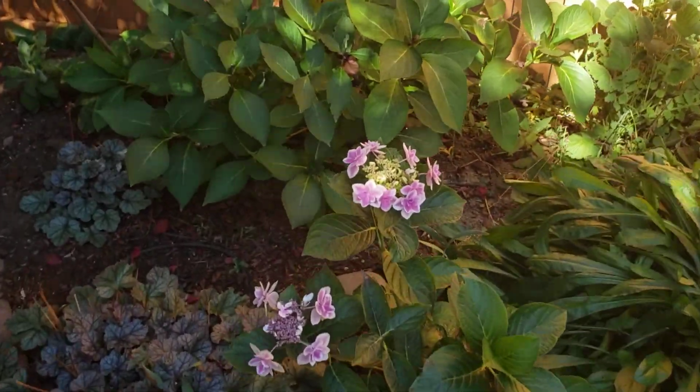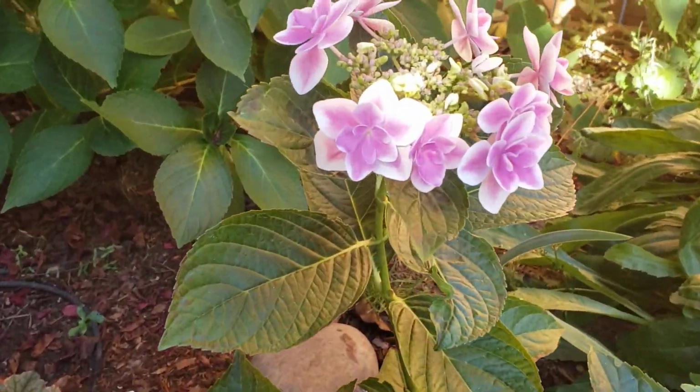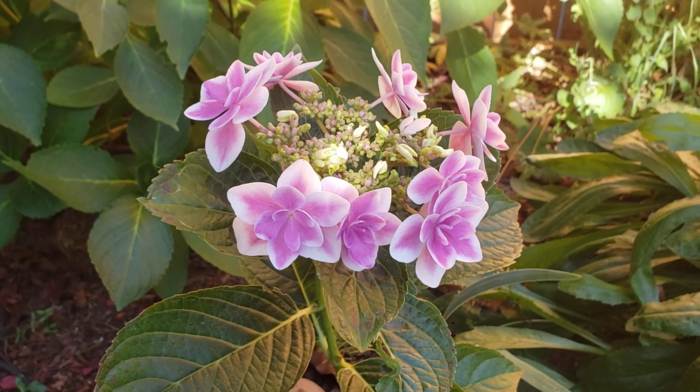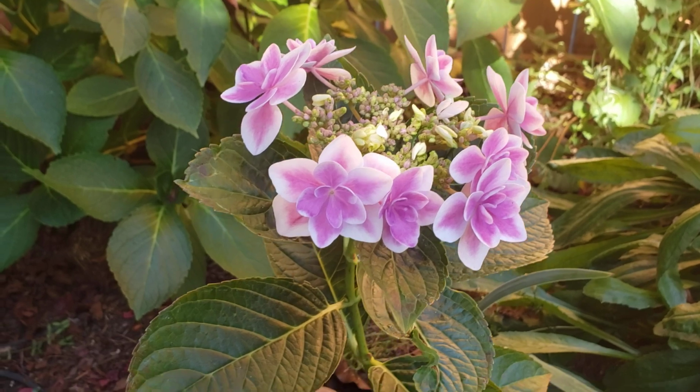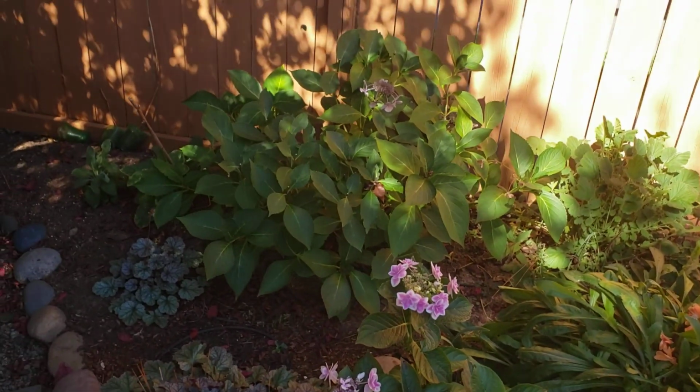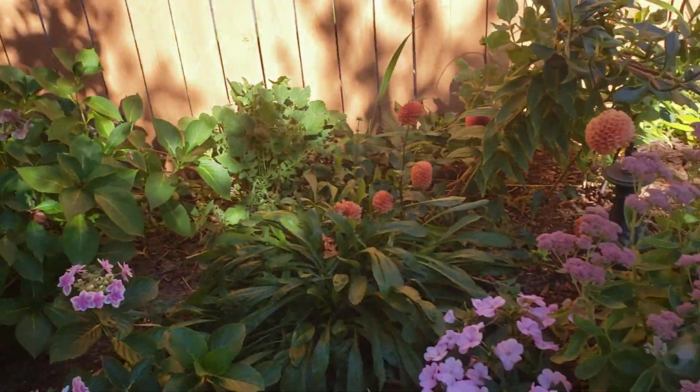And look at what is blooming and gorgeous. This is a 2-year-old, what is that called? Stargazer hydrangea. My other hydrangea seems to be finished blooming.